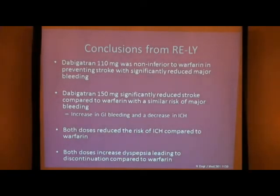So the conclusions that we can take away from RE-LY, or what I think is the summary of this trial, is that the Dabigatran 110 milligram dose was non-inferior to warfarin in preventing stroke and significantly reduced bleeding. And the Dabigatran 150 milligram dose significantly reduced stroke and systemic embolism and came with a similar rate of major bleeding. But remember, that was a little more GI bleeding and less intracranial hemorrhage. But both doses do reduce the risk of intracranial hemorrhage, and both doses increase the risk of dyspepsia.